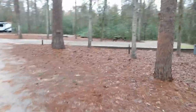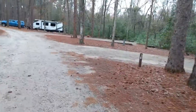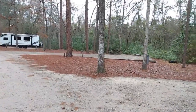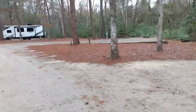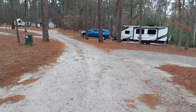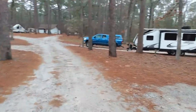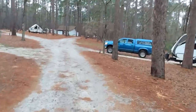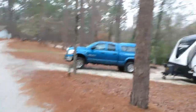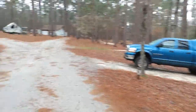Okay, so this is 36. And then 37. These are okay. We've seen a lot of people come in and out for just the night in these, because once you get up past 37, probably past 38 on the right here, you have to go all the way around the loop to leave. But these are on this two-way piece of road, so at 38 you can just pull out and leave. You don't have to go all the way around the upper loop. That's 38. That's decently private.